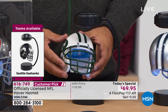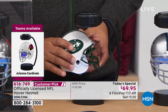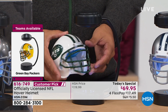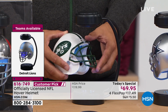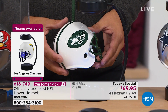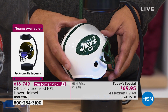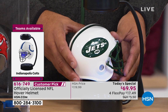So you have the helmet, and the helmet really, to me, is beautiful. There's a lot of smaller miniature helmets out there that are a little flimsy, cheaper. You can squeeze it together and you know it's a little less of a plastic. This, to me, feels like a real helmet, just small. It's got the bolts, it's got the face mask, it's metal, it's got the designs, the logos, everything is officially licensed by the NFL. So everything you see on Sundays is exactly like you'll see on these helmets, which is very important, and we put that on all our products here that we sell with the NFL.